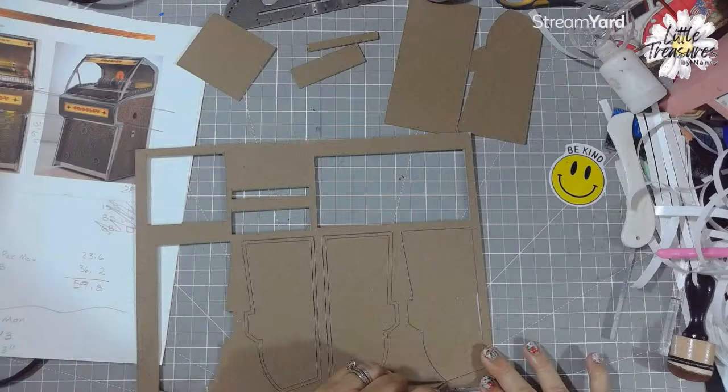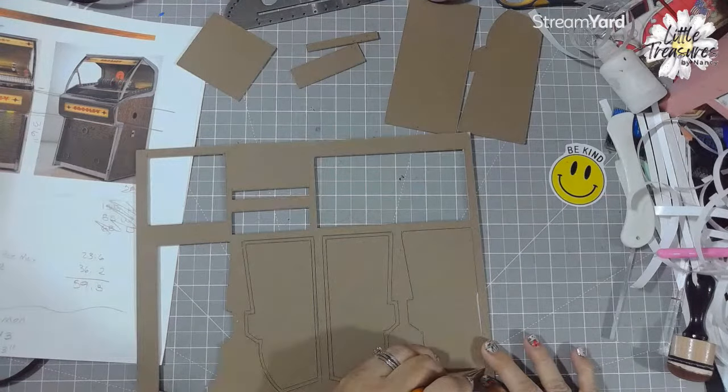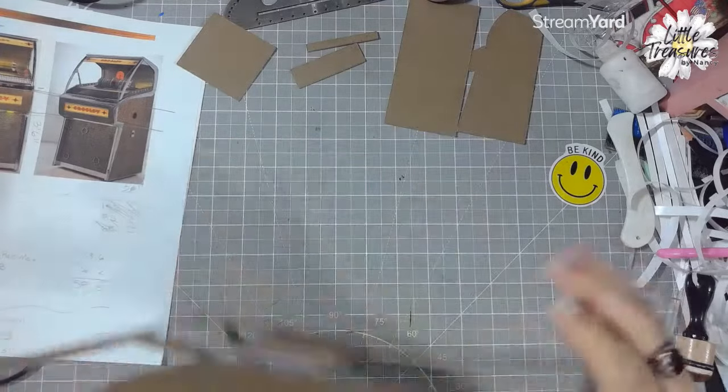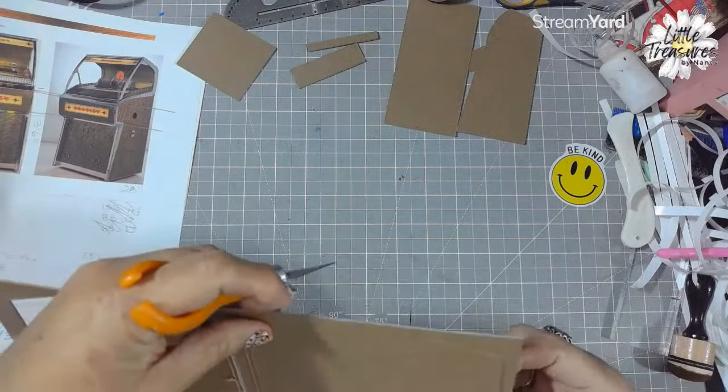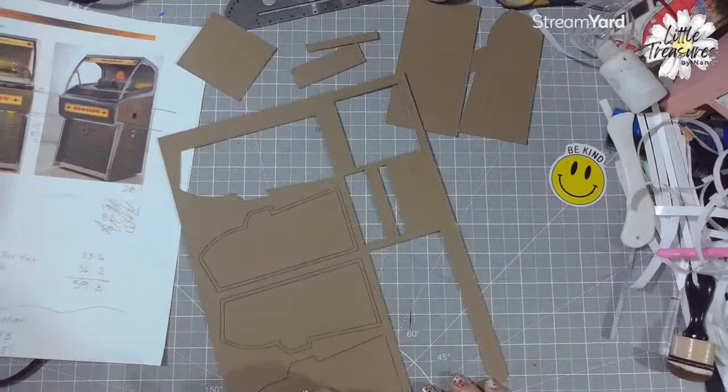Pinball wizard. I printed a pinball machine, but I think it's going to be too big too. So like I said, if I do the annex to the game room, I can add the pinball machine.